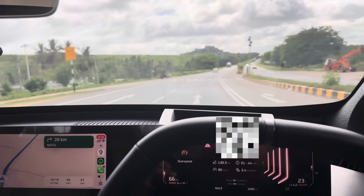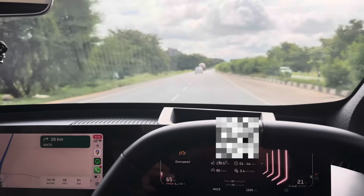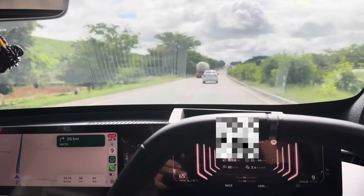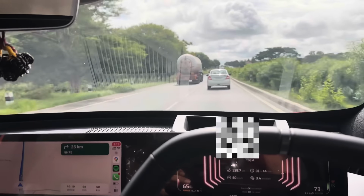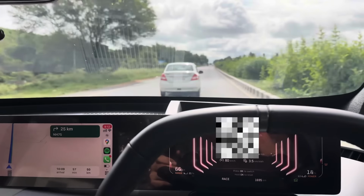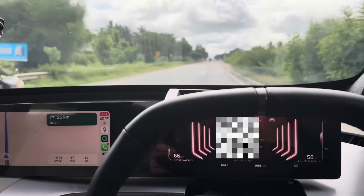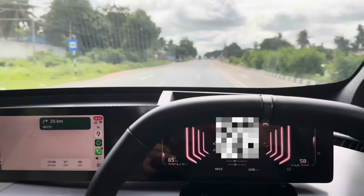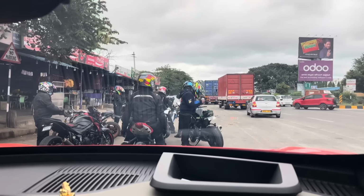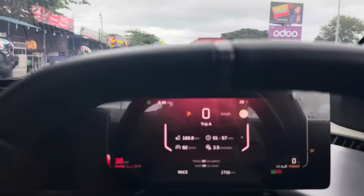I'm checking the hardcore performance of this car. Let's see if I'll be able to make it to my home with the remaining battery, and if I do, what will be the kilometers left, so that we can calculate the real world range in race mode with hardcore test of this performance drive. Stay tuned, guys.